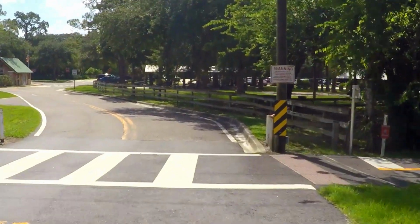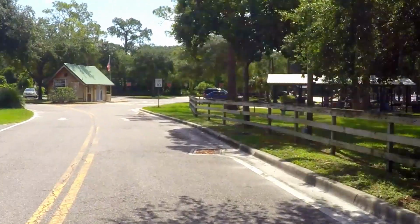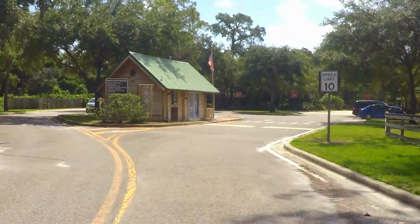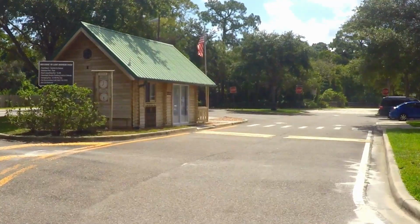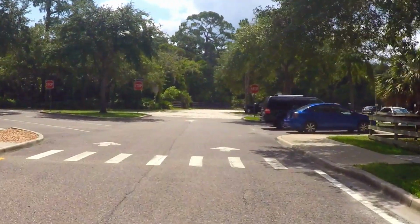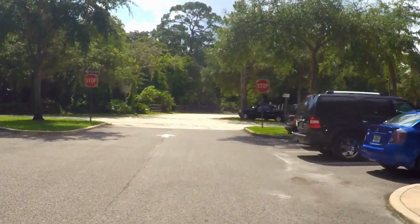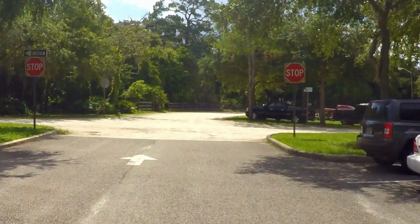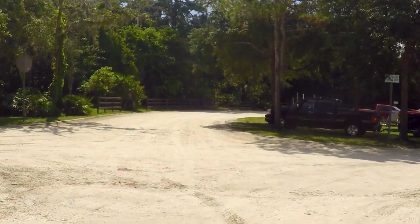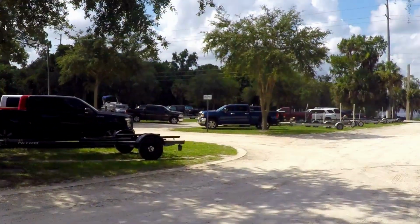Never walked back in here. I don't know if it's... I think you can just go on in. We'll find out. They'll either stop us. It says notice, last entrance, park closes at 7:30. So this is actually a campground. Take a little drive around here a second to see what's exactly here.